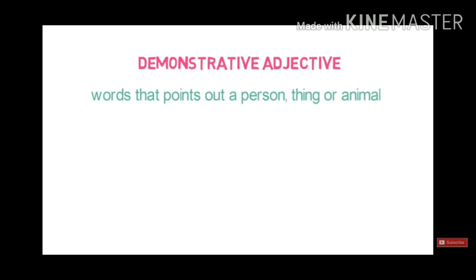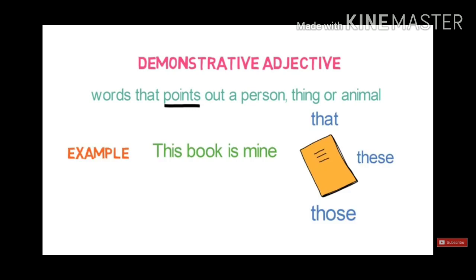Next comes demonstrative adjective. Hope you remember the demonstrative pronouns we discussed in our previous classes. Demonstrate means to point out. Okay, so the words that point out a person, thing or animal are demonstrative adjective. Here, this book is mine. The word this is an adjective here.